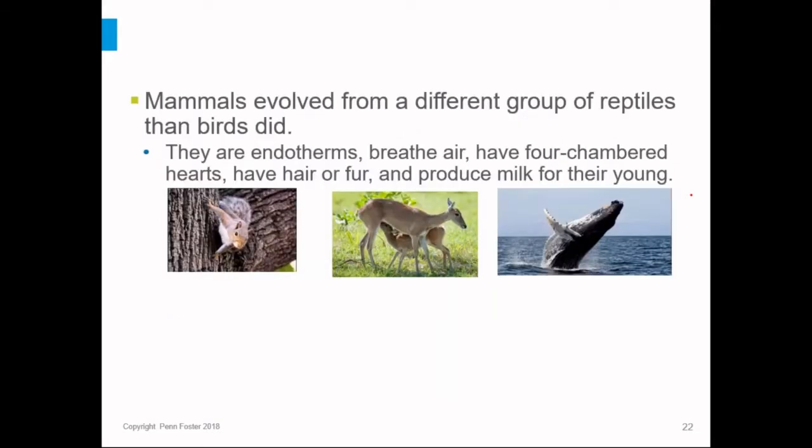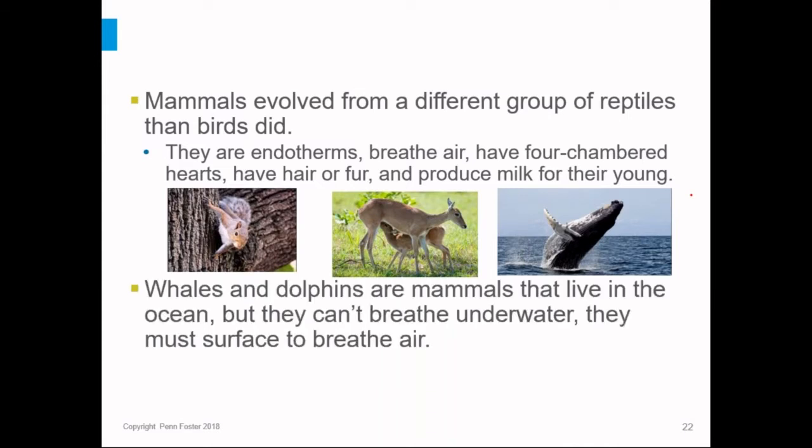So characteristics of mammals, they are also endotherms, so they can regulate their own body temperature. They breathe air, they have four-chambered hearts, they have hair or fur, and they produce milk for their young. I think it's important to note that there's some mammals that live in the ocean, whales and dolphins, can't breathe underwater though. They have to surface to breathe air. And it's understood that mammals developed on land, but the ancestors of whales and dolphins moved back into the ocean and began readapting to that lifestyle of living in the water.